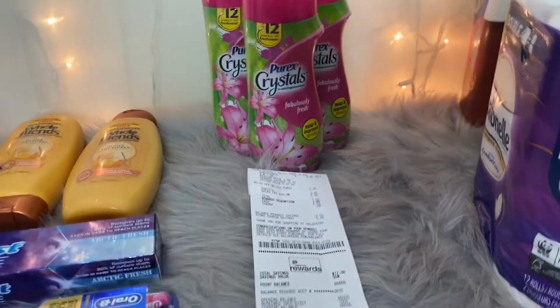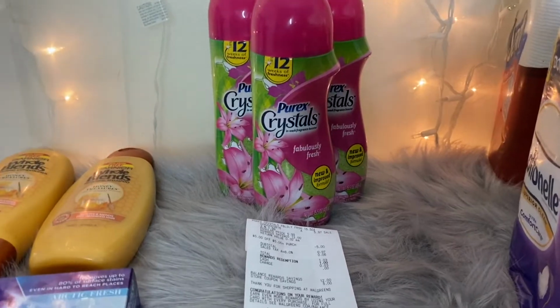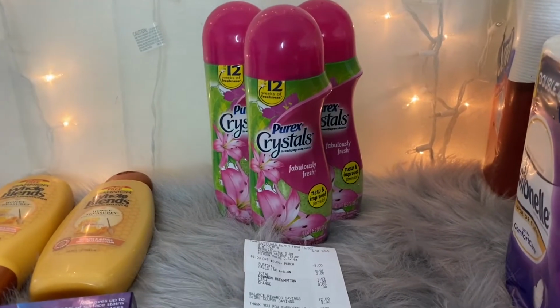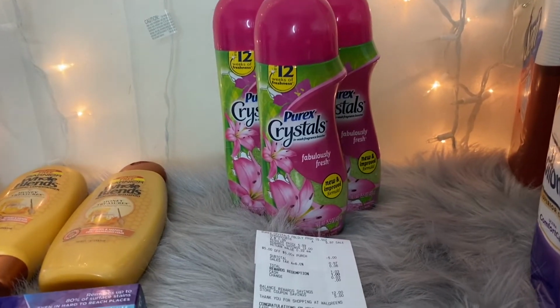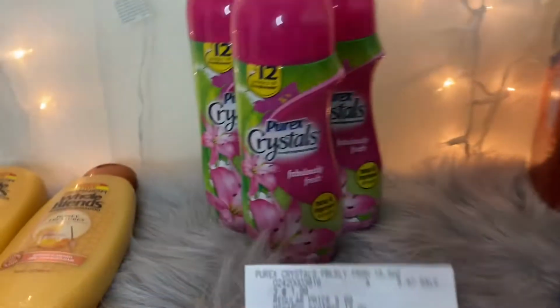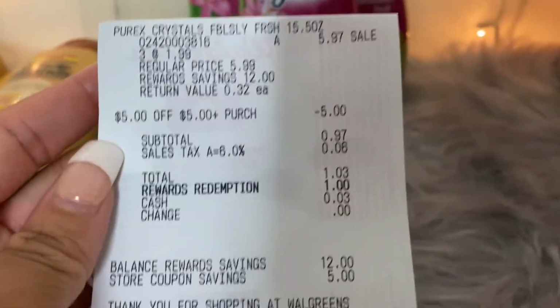So let me go ahead and just go with the second transaction. So with the second transaction right here, I wanted to take advantage of purchasing some more Purex crystals. And so the only coupon that I used was the coupon that I had clipped with this right here. So I don't have any paper Purex coupons at all, but I just still wanted to stock up on this, and plus I was trying to use up my register reward. So I just went ahead and purchased 3 of these at $1.99. All 3 of them did ring up at $1.99, so total for all 3, $5.97.